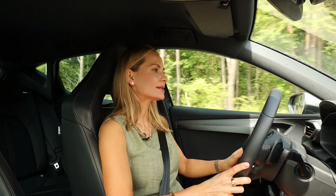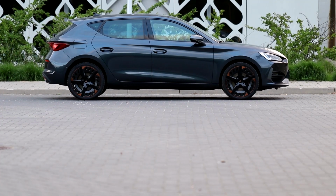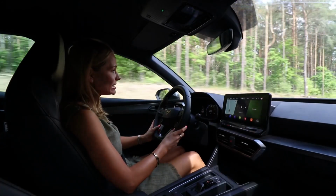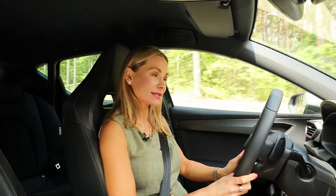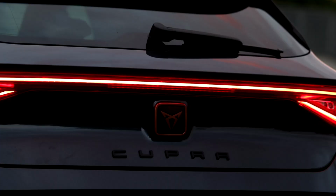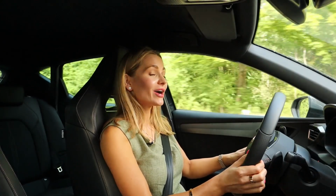Now that we're on numbers, this car starts from £31,500 in the UK. Its direct competition, not too far, is the Volkswagen Golf GTE, which costs £36,000. Personally, I've always thought CUPRA is just a little bit quicker, but hey, each to their own, whatever your heart desires.